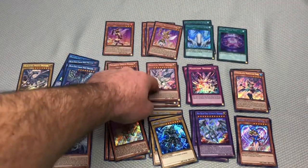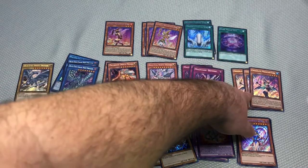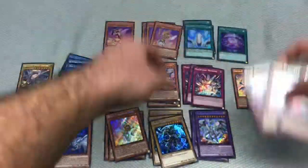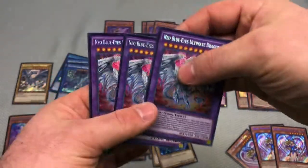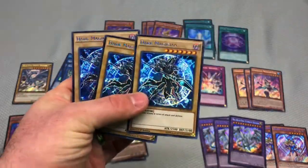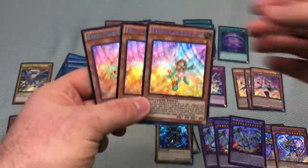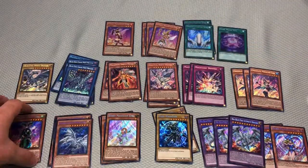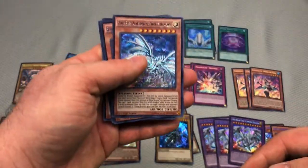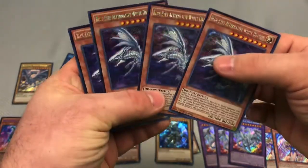Let's see, three Deep Eyes, 1, 2, 3 Magician's Defense, three Chocolate Magician Girl, that's pretty good. We got three Dark Magician Girl, three Neo Blue Eyes, three Dark Magician. So in terms of a Dark Magician box, this is really good, as well as a Blue Eyes box. Let's see, three Berry Magician Girl, only one Kiwi Magician Girl, and then there it is, ladies and gentlemen, name of the game, Blue Eyes Alternative White Dragon, and we got four of these bad girls right here.